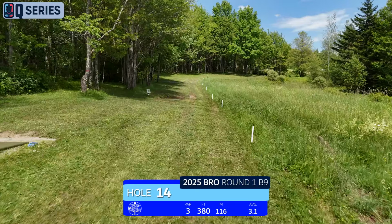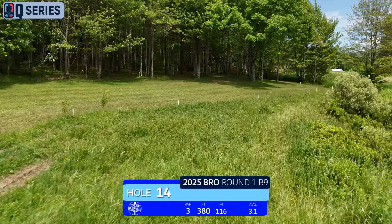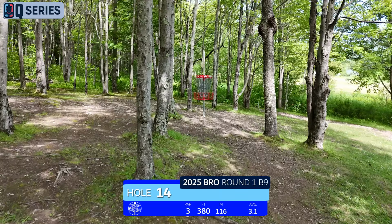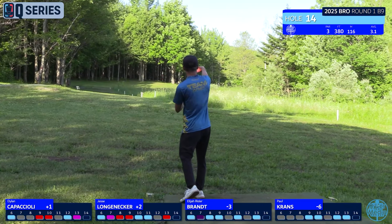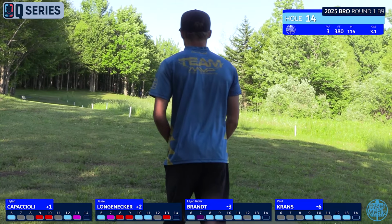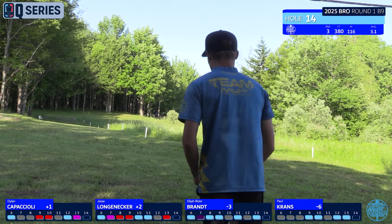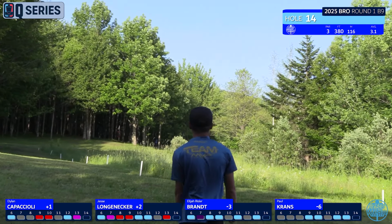Taking a look at hole 14, a 380-foot par 3, out of bounds on this right-hand side as we come into this very protected green. Some players will choose to go for the wide hyzer route and swing it in late. Other players will go for the more direct route and try to skip it up through that gap. Both very viable options. You just have to hope that if you do take that wide route, somebody places an umbrella in a perfect position to keep you in bounds.